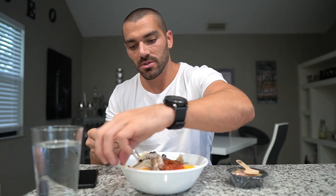I do have this Team Big Bite spoon that I'm going to use to eat this meal right here. This thing's pretty massive. Ooh, oops.